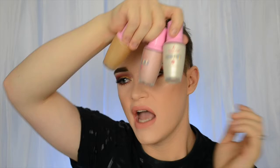I have Frostbite, Frozen Peach, and Canary Bling. So I got three of them that I thought might work for me. I'm excited to try the other shades, but this is what I'm wearing right now, and it looked cute.